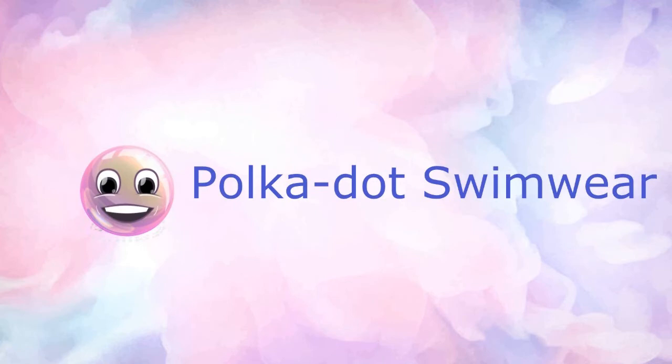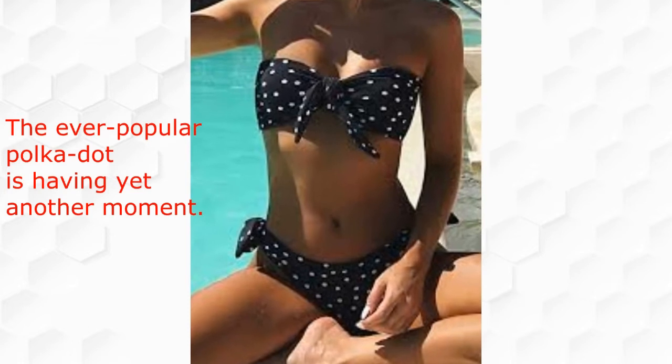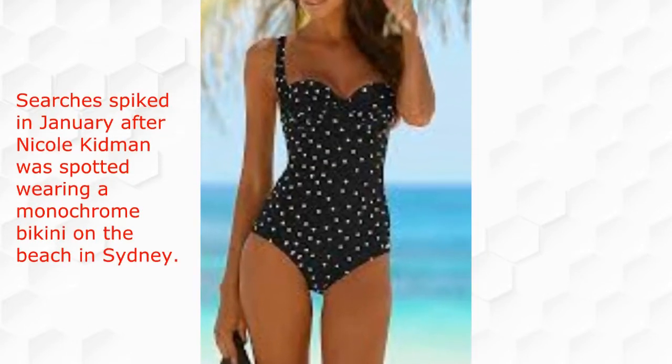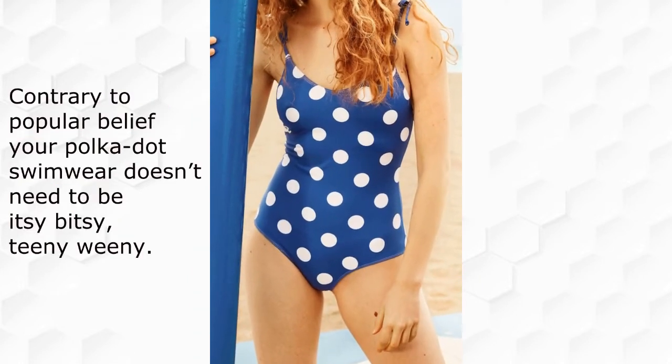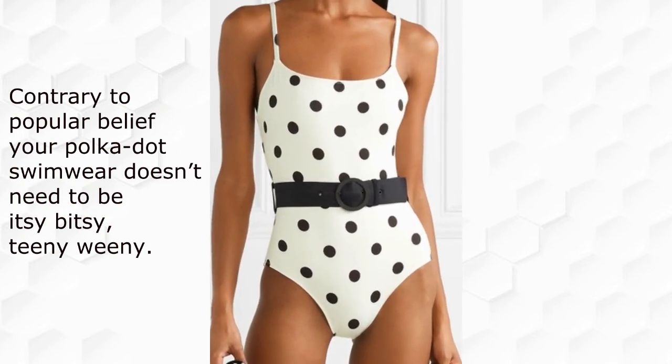Polka dot swimwear. The ever popular polka dot is having yet another moment. Searches spiked in January after Nicole Kidman was spotted wearing a monochrome bikini on the beach in Sydney. Contrary to popular belief, your polka dot swimwear does not need to be itsy bitsy teeny weeny.